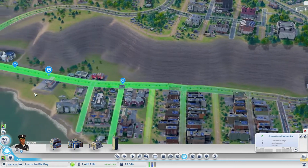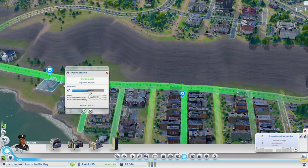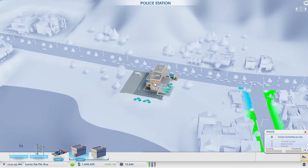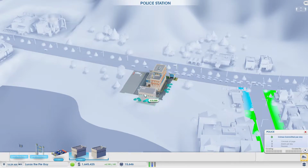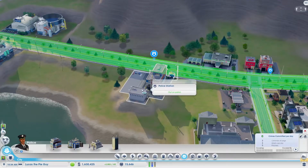Police seems to be doing fine. Jail cells are not too full. There are 2 criminals at large. Do we need an extra cell? Maybe. Is that going to offend the... We don't want to build too tall. We'll go ahead and put that there.